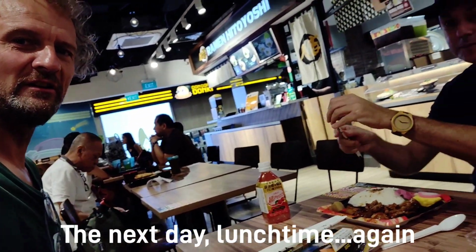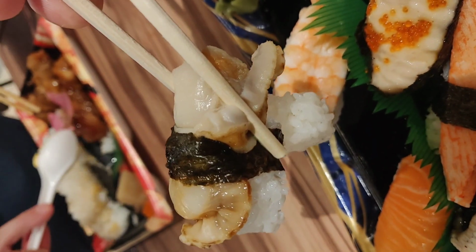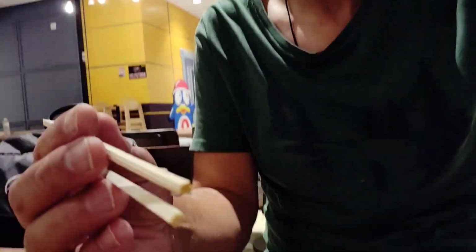Lunch at Don Donkey, one of the million food courts here in town. So this is my first ever octopus sushi. Let's see how it tastes. Yeah, whoa. Yeah. Good stuff. I like it.